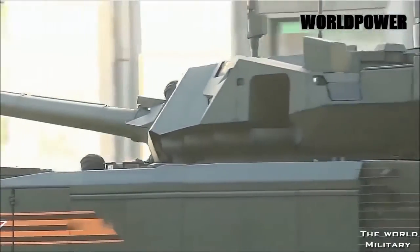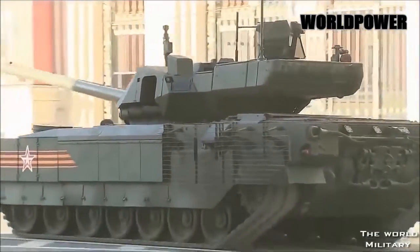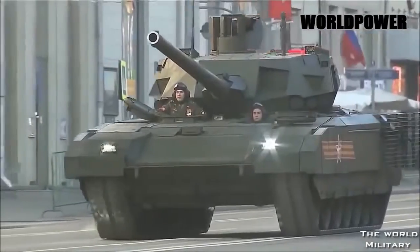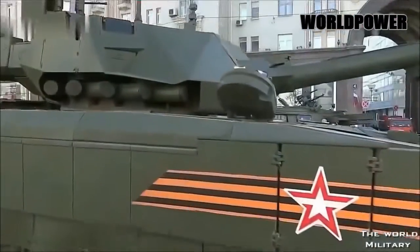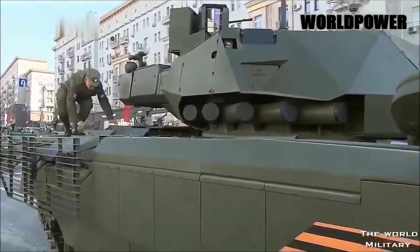The Armata is a new design, and it will inevitably have teething problems as it matures. Further, there is the question of whether the T-14 can be produced in numbers. That's very much a factor, given the state of Russia's economy. Ultimately, it could prove to be a formidable weapon.